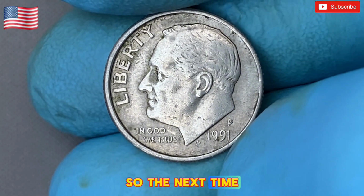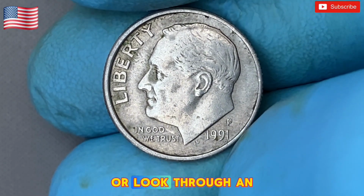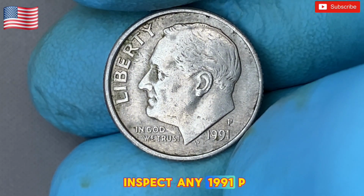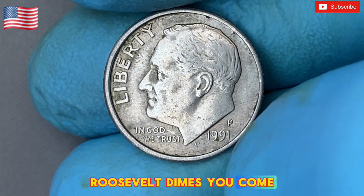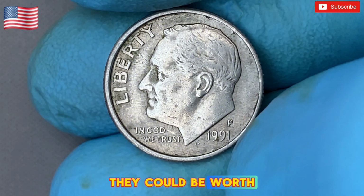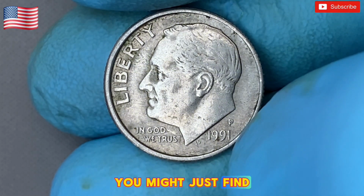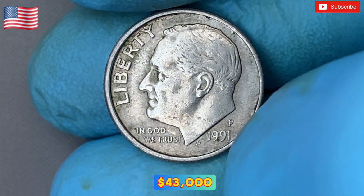So, the next time you go through your pocket change or look through an old coin jar, take a moment to inspect any 1991 P Roosevelt dimes you come across. They could be worth far more than you ever imagined. And who knows, you might just find a coin that's worth $43,000.